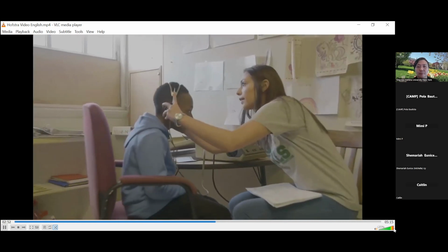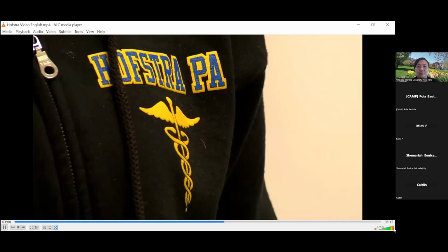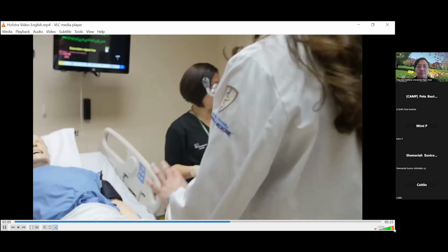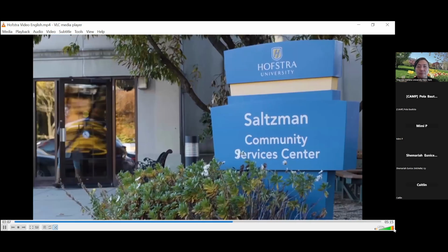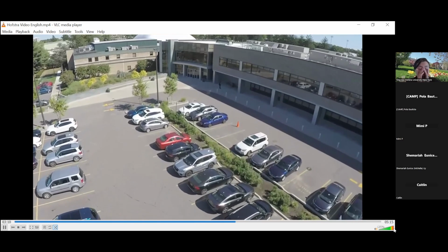The School of Education's main building is Hagedorn Hall, which offers technology-enhanced classrooms and a hands-on STEM studio. Students in the School of Health Professions and Human Services, the School of Nursing and Physician Assistant Studies work in modern research labs and clinical examination rooms in a variety of settings, including Hofstra's Saltzman Community Services Center and the Zucker School of Medicine, Hofstra Northwell.